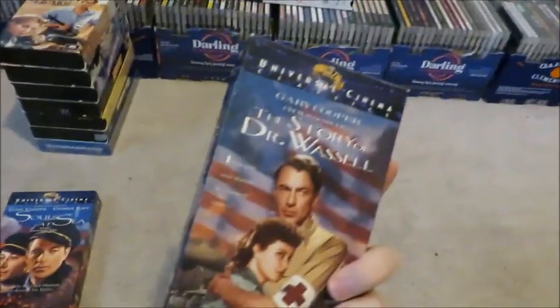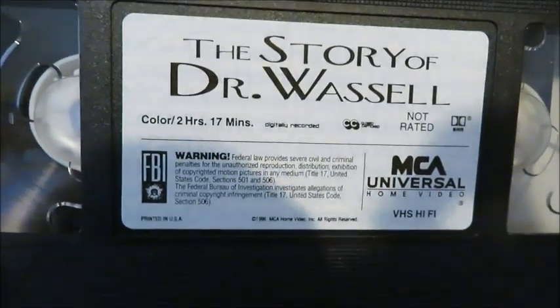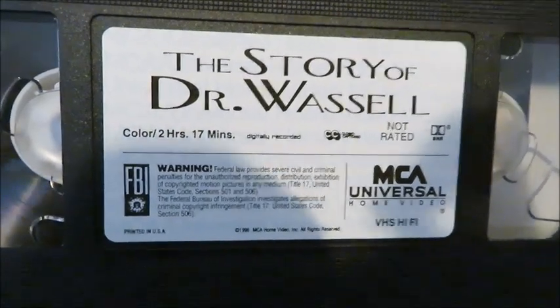Includes original theatrical trailer. 1944 film, renewed in 1971. And this is a 1996 MCA Universal Home Video tape. And this is a really heavy tape because the movie is 2 hours and 17 minutes long. So this tape's got a little bit of weight to it. Number 23, and printed in the 16th week of 1996.